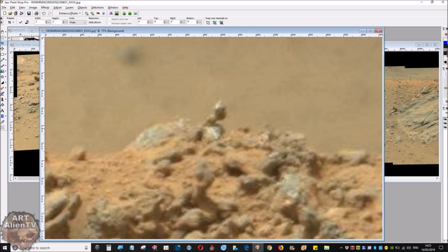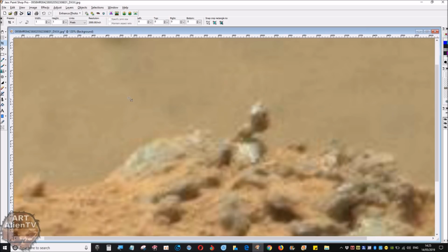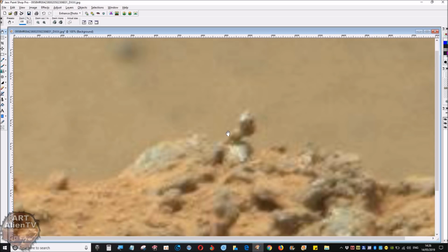So there we have it. And when you zoom in, you can see what looks like an eye. Let's select that in a minute. You can see an eye there where my cursor is, a little nose, a mouth here, a chin, what looks like a shoulder, and possibly an arm coming around here, holding something.